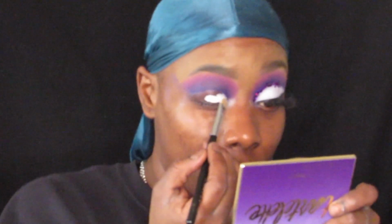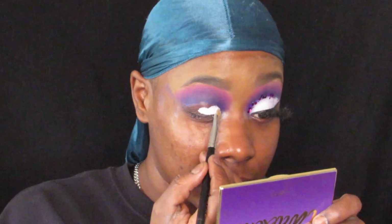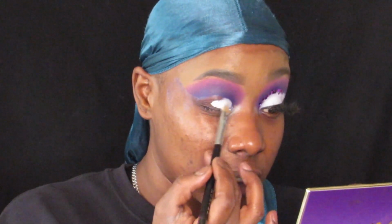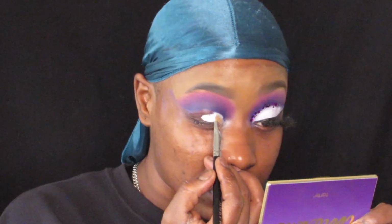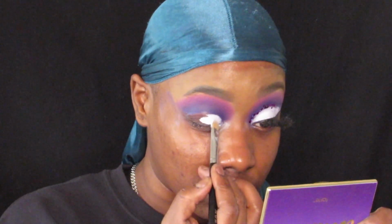I am using the Morphe M167 brush. What I really like about this brush is that it's really good at getting into the crease, and when I'm smoothing it across, it's like a smooth finish. It doesn't stop in the middle of my lid. It just really gives me a smooth, clean finish. So I really like this brush.